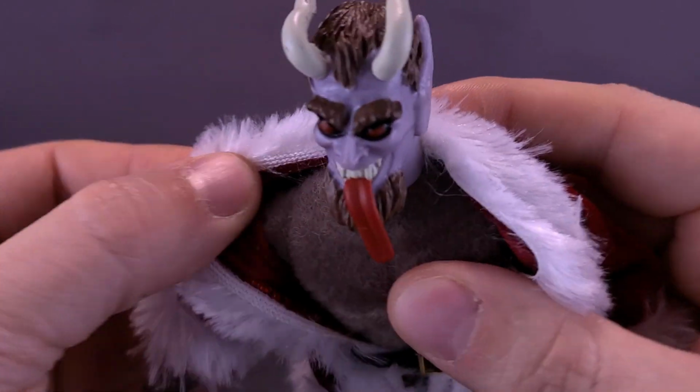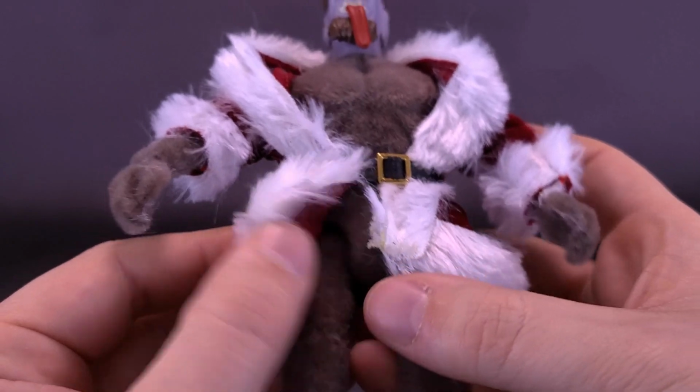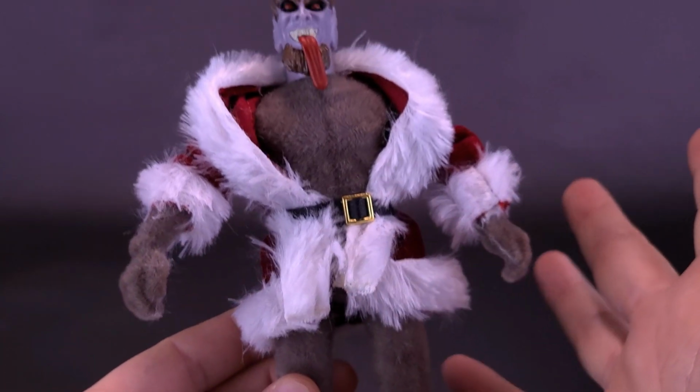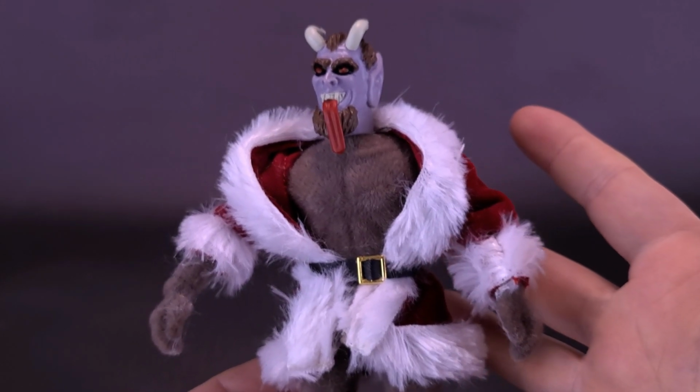And it seems, if you move the sleeves out of the way, they've got flocking everywhere. I think it's pretty much finished everywhere that you would imagine, and in some of the places you probably want to be hiding as well with the jacket. So I like the flocking on the body. I love the jacket that they've given the Krampus.